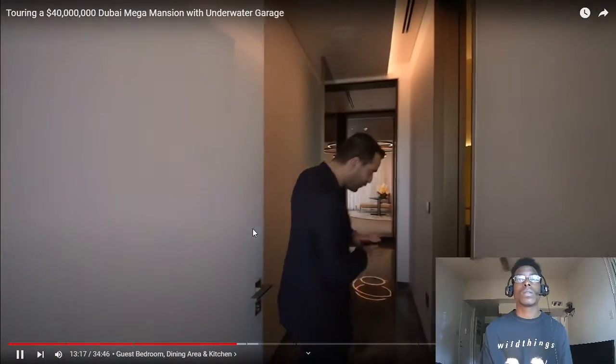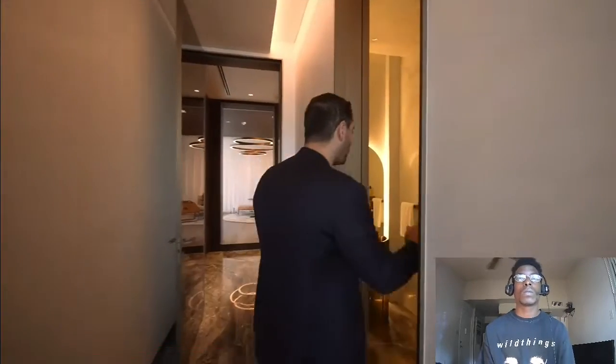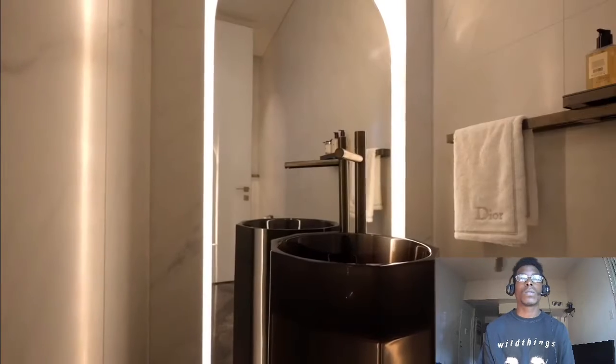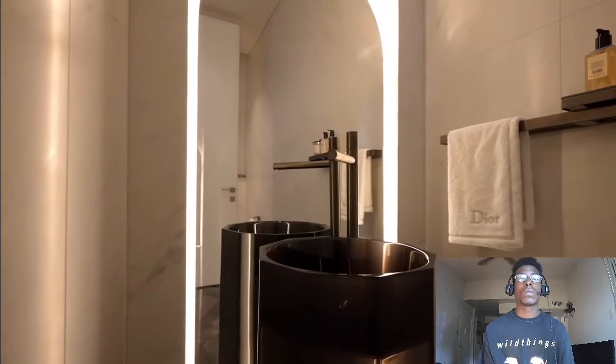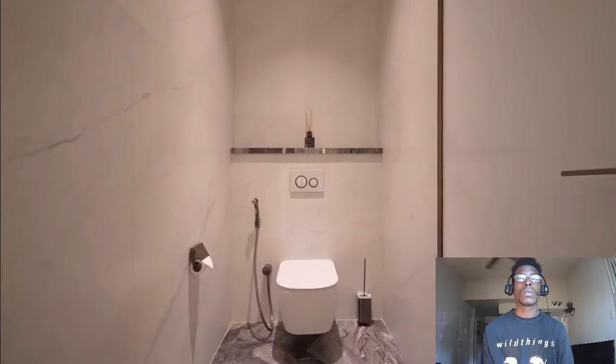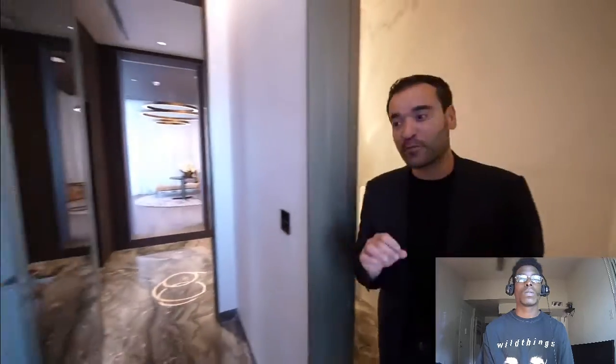Another hallway, beautiful marble floors, and the same marble floors goes into the powder room. We have porcelain walls, Antonio Lupi, stone pedestal sink that looks great. I really like the curvature on the mirror design here. Toilet on this side, great powder room for the main level.